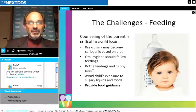Now, some of the challenges in feeding. Breast milk actually is one of the healthiest things that a child can have. It is the most nutritious. It provides the nurturing between the mother and the child. It provides the antibodies for immunity. There are so many things about it. However, it can become cariogenic if it is in combination with a carbohydrate diet.